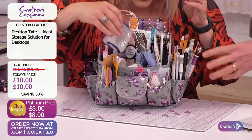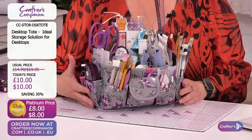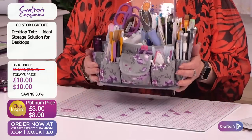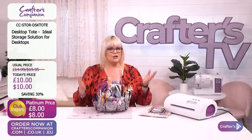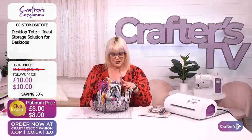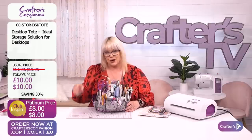Part of me wants to tip that all out and then put it back in again, but you'd kill me if I did that, wouldn't you? Honestly, this is just showing you. I know I'm extreme. That's me all over. But it does carry a lot in there. It is a portable craft desk tote, whatever it is you want to call it. It sits on my craft desk as well, believe it or not, because I do like to have everything to hand that I know where everything is. So yes, for me, it's the ideal storage solution, and it does go everywhere with me.